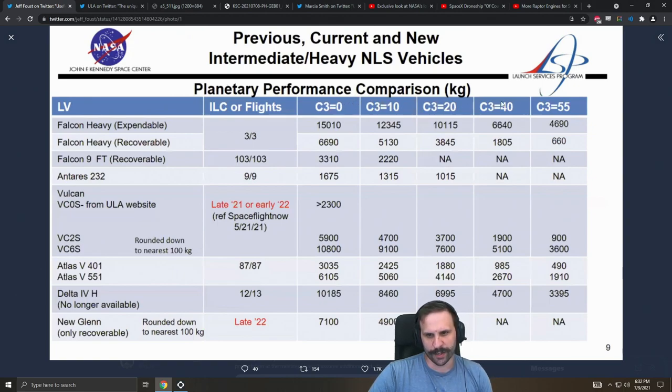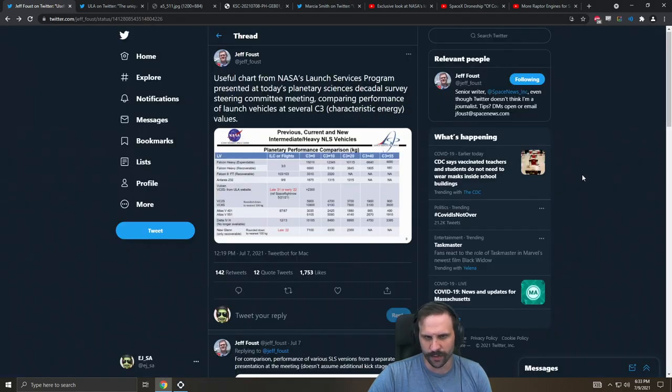So basically these are further into space. That's characteristic energy. The higher the characteristic energy is, the further you can go into space. Antares 232. I forget what 10, 20, 30, 40, and 50 is, to be honest with you. I forget how far that is into space. I'm not 100% on that one, but you got a bunch of good comparisons of vehicles here. Jupiter is 55. Okay, so this is the Jovian moons right there. I think Scott replied to this with what bodies it can go to.